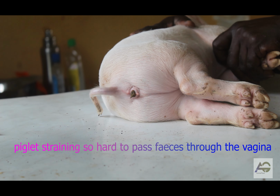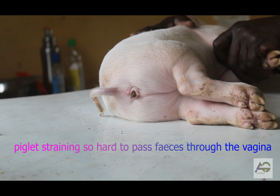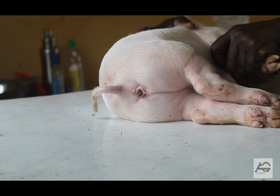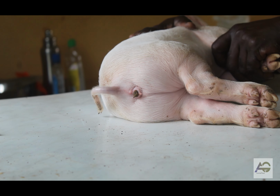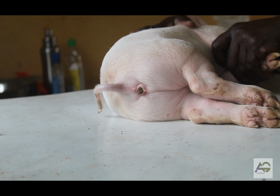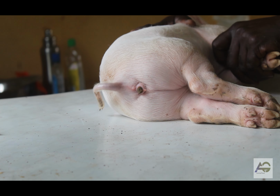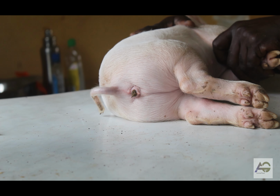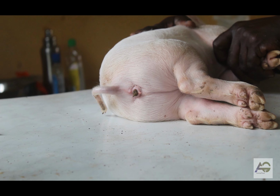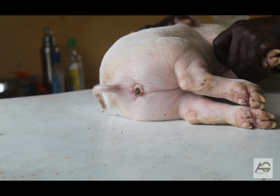In this particular type, we have the rectum opening into the vagina of the piglet. And so as you can see, the piglet is passing feces through the vagina and the vulva. The brownish discharge around the vulva is actually the feces, which is coming directly from the rectum. That is because there is a fistula, a rectovaginal fistula in there.